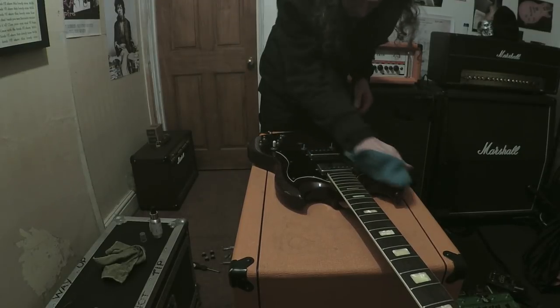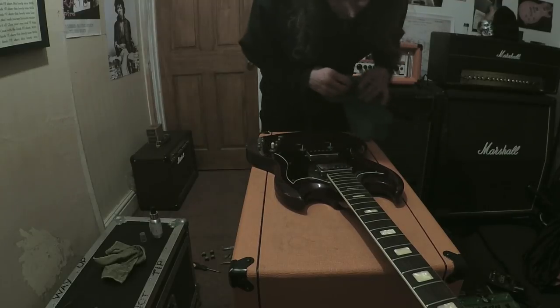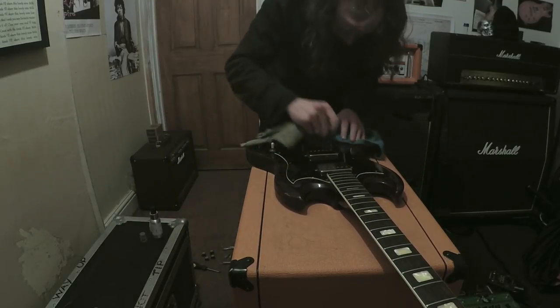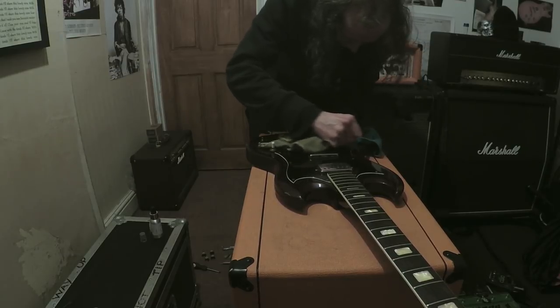This is just gorgeous. This guitar is gorgeous. It really is stunning. Let's get a bit more of that out from that scratch plate.